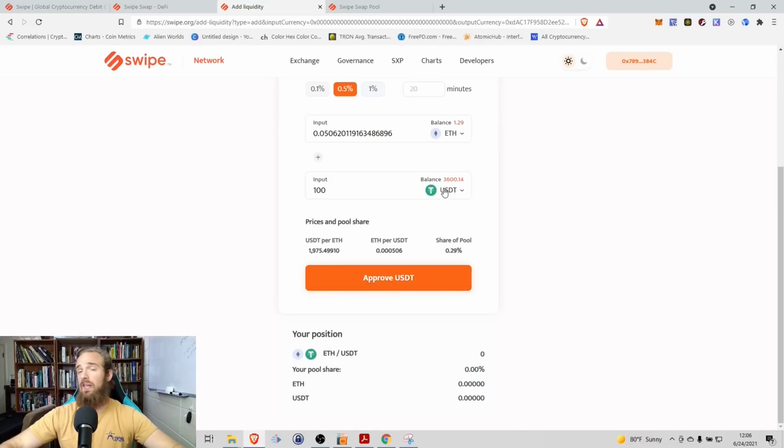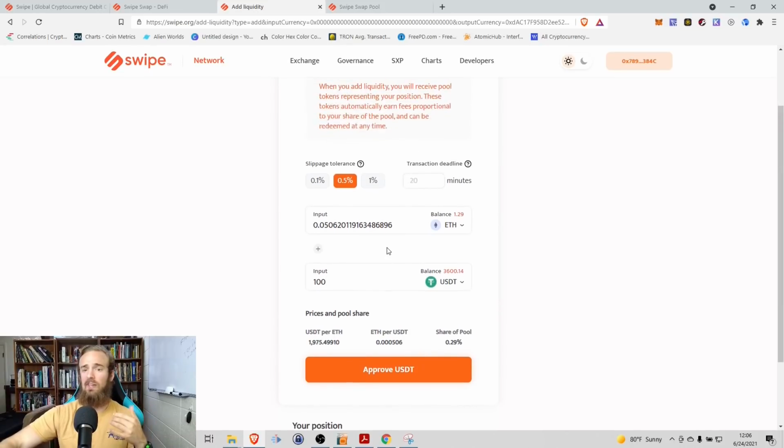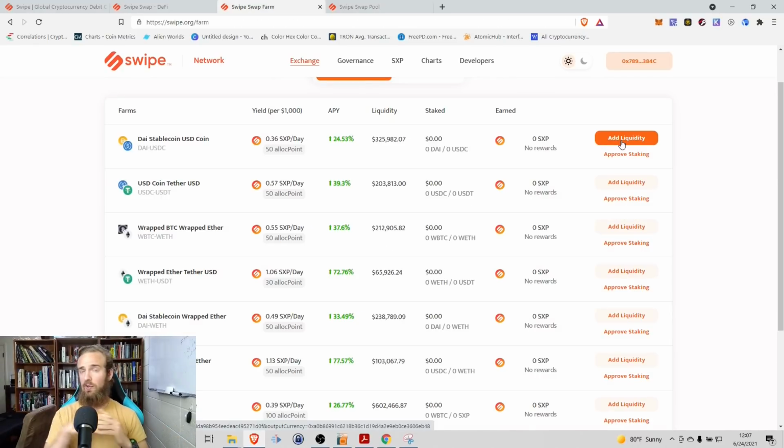So if I put in 100 USDT, it's automatically going to say you need to put in 0.05 ETH. So we've got to deposit equal amounts, and then we will get trading fees proportionate to our stake in the pool. So once we've actually got those LP tokens, once we've deposited funds into the liquidity pools, we can take those LP tokens, roll them over, and begin farming them as well for some increased APY.